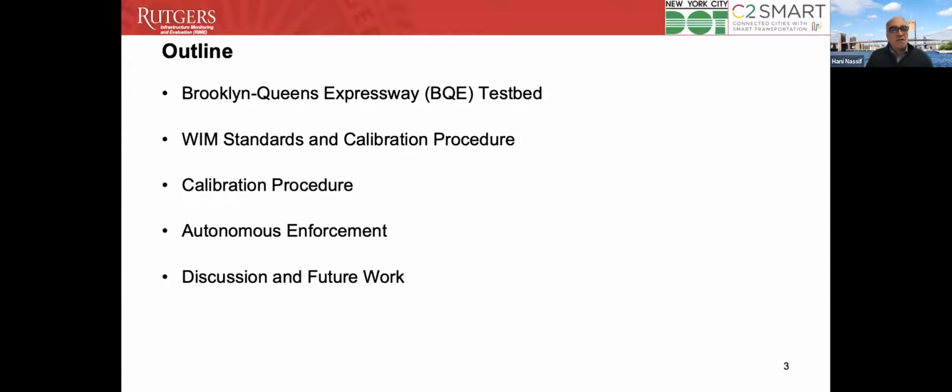However, the WIM standards that we have in place right now in the United States do not lend themselves to having the jurisdiction or the legislation to allow such technology to make it happen. So our effort over the last couple of years has been working in tandem with New York City DOT, who is taking the lead on trying to push legislation in the state of New York for this particular site.